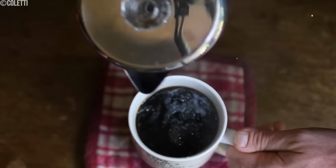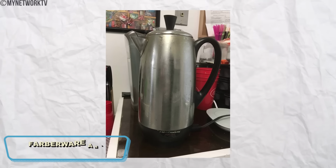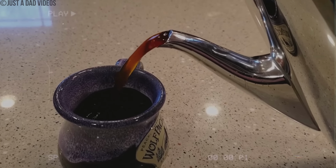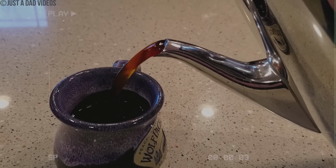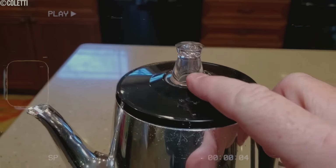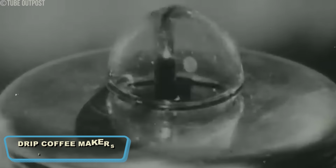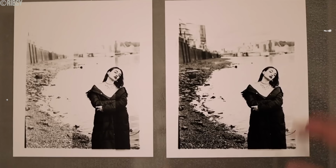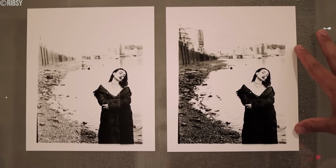reached the desired strength. Popular brands like Farberware and West Bend dominated the market, and percolators were fixtures in American kitchens. What made percolators so beloved was their strong, rich flavor and the mesmerizing sound of water percolating. For many, the process was as much a morning ritual as the drink. However, the arrival of drip coffee makers in the 70s offered a cleaner, easier way to brew, leading to the decline of the percolator. One iconic thing about the 1950s was developing your photos in a room bathed in red light.